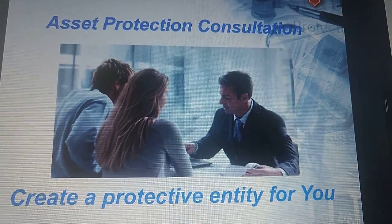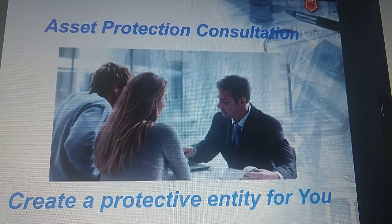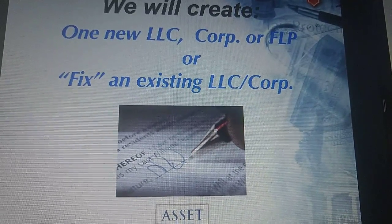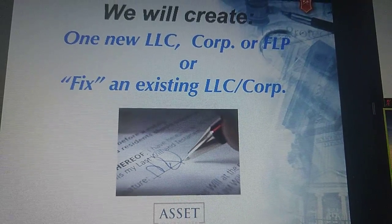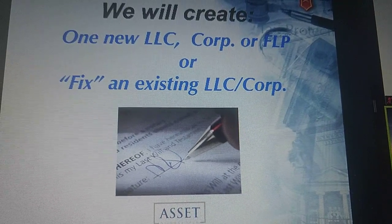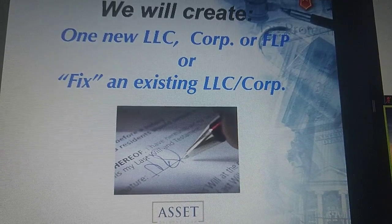So start with a plan for what the LLC is going to do and how it's going to be structured. As part of our program, we'll create a new LLC or corporation or family limited partnership, or if you have an existing LLC or corporation and you're not 100% convinced that it will protect you, we will look at it and fix it for you if it needs to be fixed.